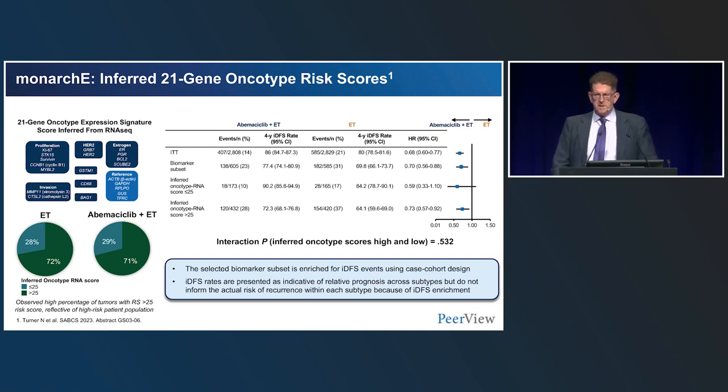Now, there are some data that have been published now on the various genomic features. My colleague Nick Turner presented these at San Antonio last year, and we've been able to do in 1,000 patients in the trial an inferred oncotype recurrence score. And 2/3 of the patients had high oncotype recurrence scores because they're predominantly grade 3 node-positive patients. But whether you had a high or a low oncotype recurrence score, benefit of abemaciclib seemed to be very similar.